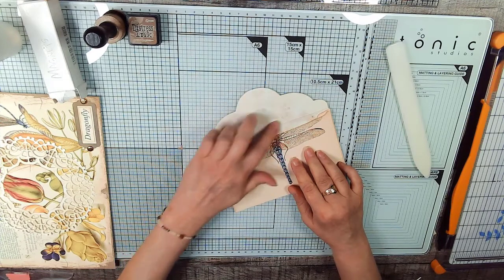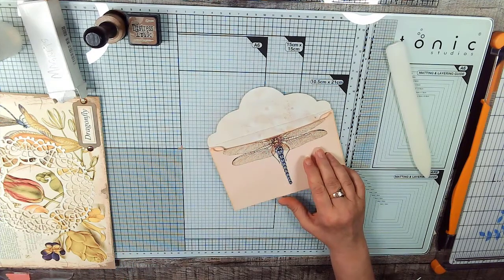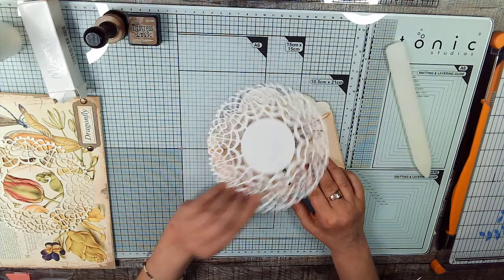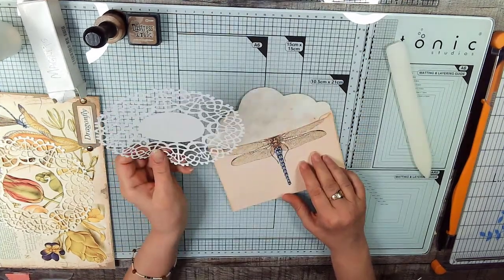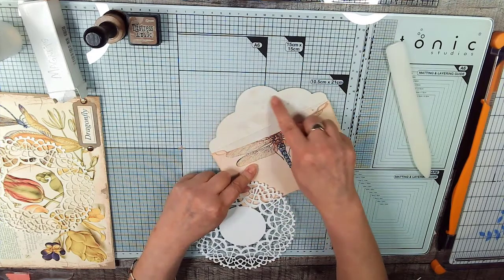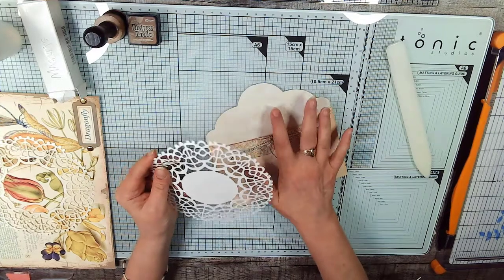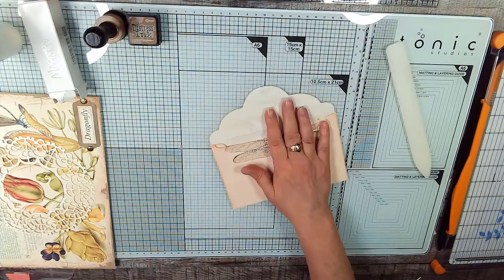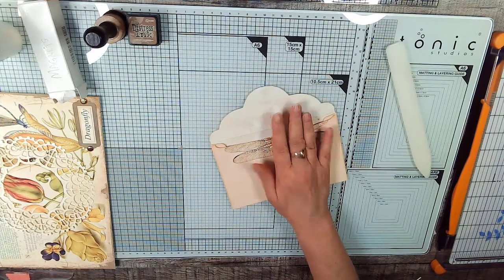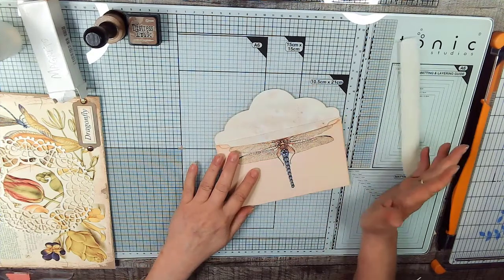You can use, like I said, I think I'm going to save this doily and use it as a stencil. So you could do that and stencil right around here with anything, you know, any kind of stencil, leaves. You could use a stamp of a butterfly or a dragonfly. A dragonfly would be nice.